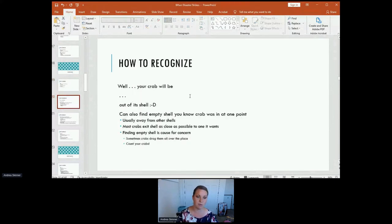Okay, how to recognize. Well, your crab will be out of its shell. You will have a naked crab. That's how you know you have a naked crab. But you can also sometimes find an empty shell that you know a crab was in at one point. And that's usually going to be away from other shells, because most crabs will leave the shell they're in and go into the next one as soon as they can. So they'll do it right next to each other because they understand that their abdomen is soft, and their instinct is to protect it. And so they go into the other one as quickly as they can.